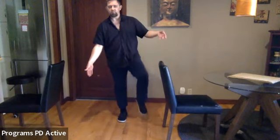Let's go to level 2 of this exercise. This is where you might need the chair. Get to the tippy toe and then disconnect the foot from the floor and then place it right back down empty. Change the weight. Left leg is empty. Get to the tippy toe, lift, return it to the floor, and then shift. Once you're established full empty, that empty foot can lift and land, and we're back to shifting across.